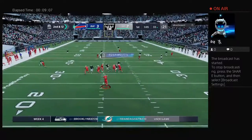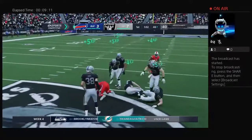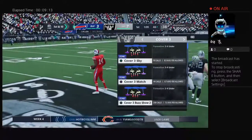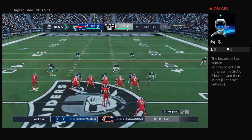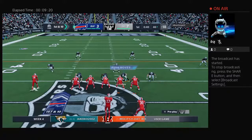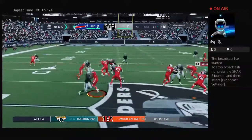On 2nd and 12, Allen. A quick throw going to be caught by Diggs. And he'll be taken down, but not before they work it across midfield. That one, a gain of 20 and a first down. So here's a 1st and 10 now in Raider territory at the 46.